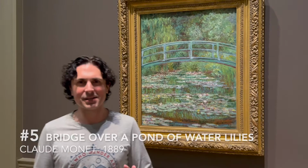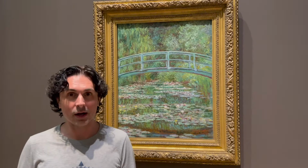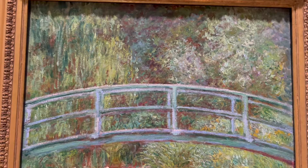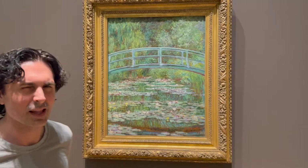Okay, keeps getting better and better. Welcome to number 5. You already know who this is. This is one of your favorite painters. This is Claude Monet. This was painted in 1889 on the property that he bought in Giverny. And the most beautiful thing about this is the contrast between the pink of the lilies and the green grass foliage. But I don't need to say very much about Monet. I think the work speaks for itself. Clocking in at number 5.